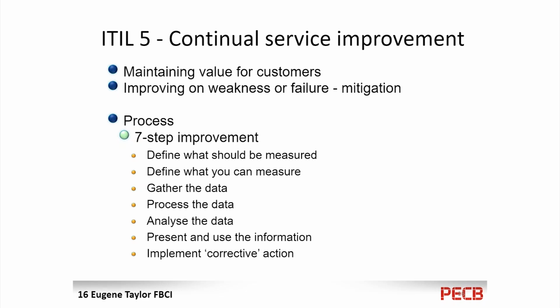This is maintaining value for customers. Now you'll find in a lot of the ISO stuff, they're always talking about improvement. And they talk about improvement at every single stage, at every single cycle. So we have plan, do, check, act, maybe in some standards in the early strategic side, it's improving those. If it's part of the implementation operational side, it's improving. It's part of design, it includes all of that. And they talk about the 7-step improvement plan.